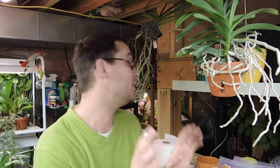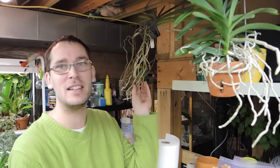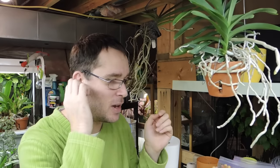As well as my Vanda seedling that I have hanging here from my telephone cord from my basement. Oh my god, it's gonna fall down, I know it. Please tell me it's not. Anyway, another one is just Vandas in general, but specifically you guys wanted to know about the seedling. So we'll talk about that one.